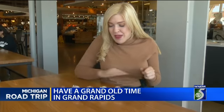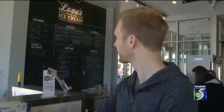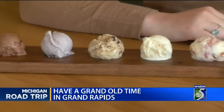Now you've seen beer flights, but how about an ice cream flight? Yes, that is right. We have 5 unique flavors here, and you do not have to choose between any of them here at Love's Ice Cream in the downtown market. One of our most popular unique ones would be lavender blueberry. So that's Michigan lavender, Michigan blueberries blended into a coconut milk base. The idea of having a little scoop of all these different flavors really appealed to me, and I thought that our customers would really love it.